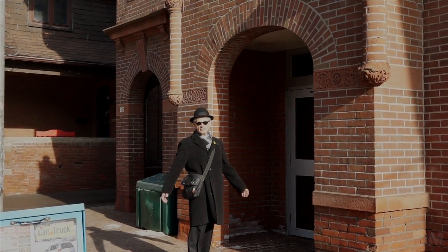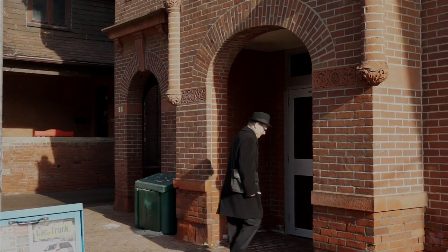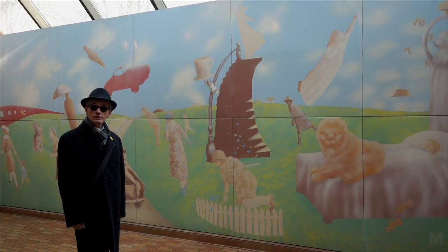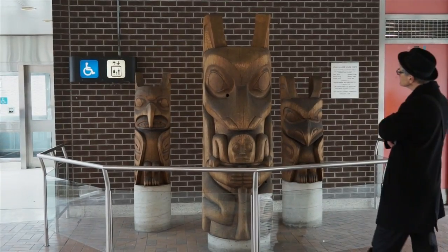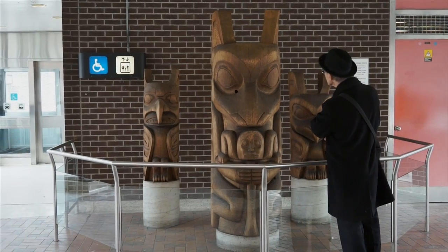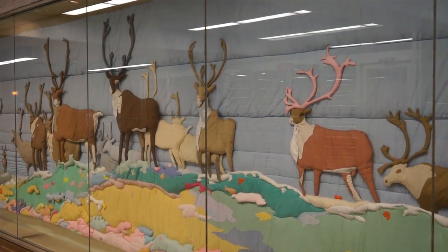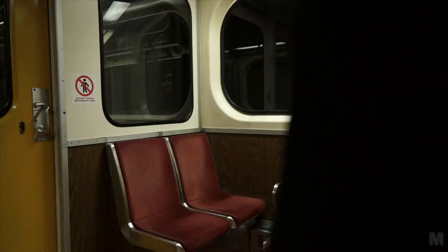Although not signed, the main entrance is here on Spadina Avenue, where you'll find Louis de Niverville's Morning Glory. Totems, carved by artists of the Gitskan First Nation, as well as Barren Ground Caribou, a quilt by Joyce Wieland.